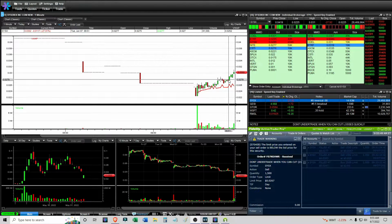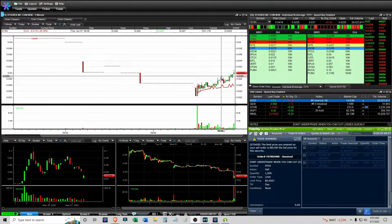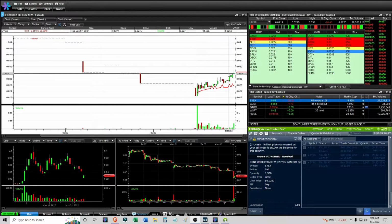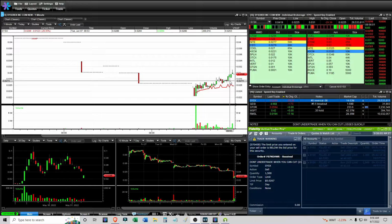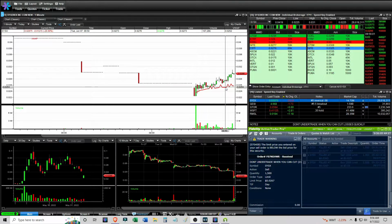It just shows how close I was to holding on to the next move towards the upside. It ended up uptrending here and had a little dip, and then it continued the uptrend. That's pretty cool. Yeah, maybe next time I can have better patience, because it never broke my risk level of VWAP.